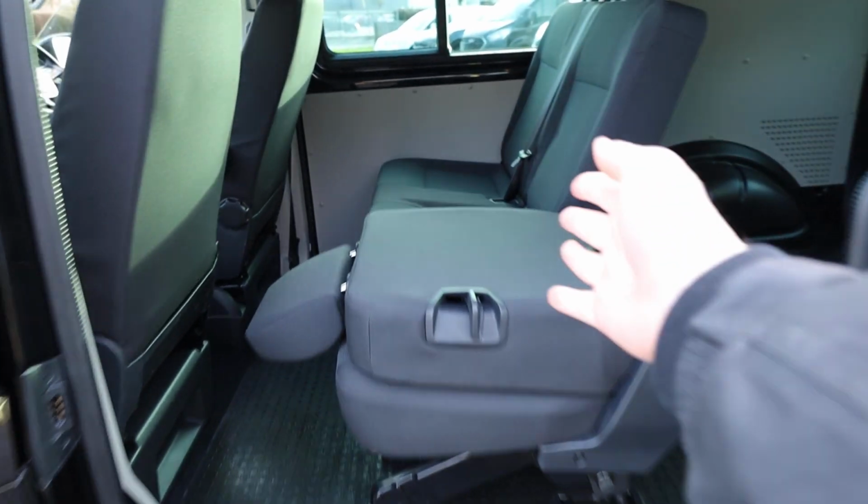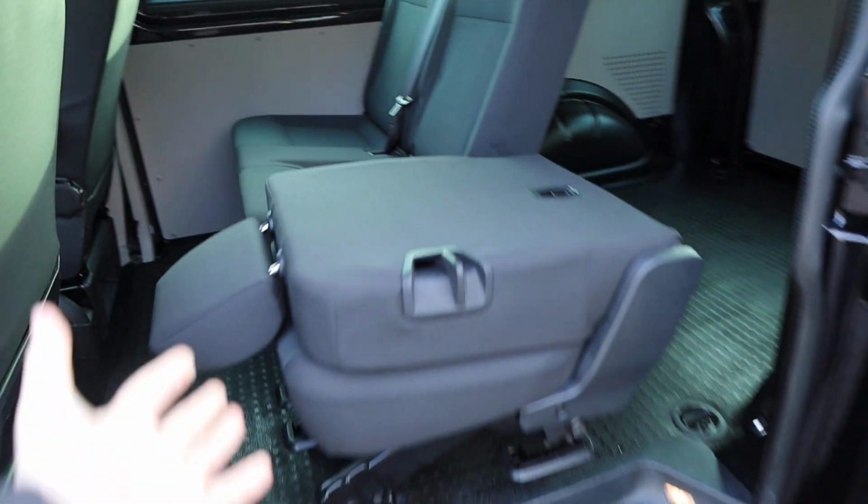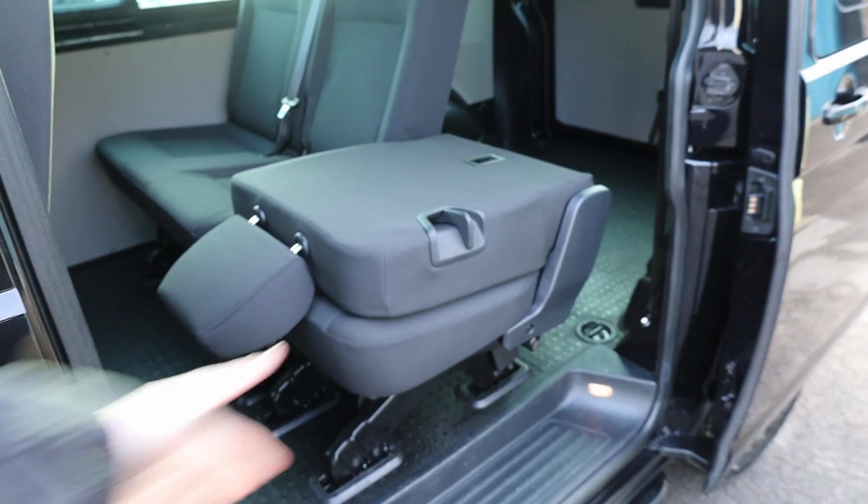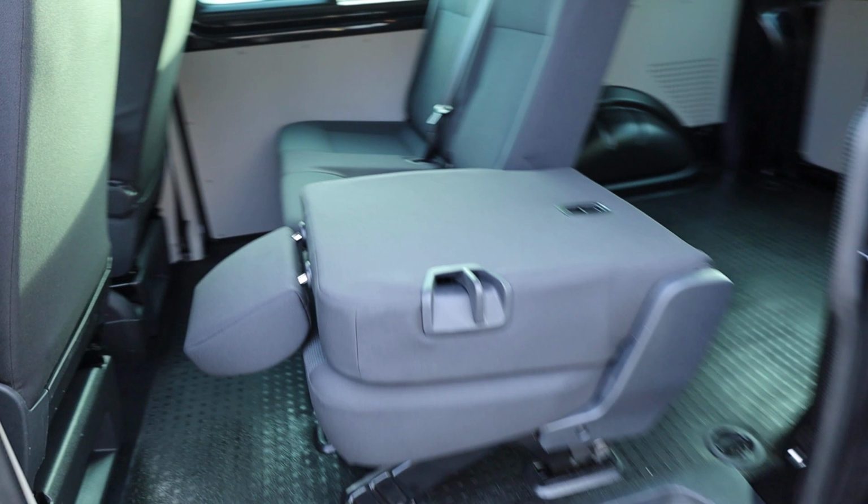And of course you can do exactly the same with the other seats as well. The other thing you can do is just remove the single seat or just remove the double seat if you wanted. So if you wanted to load longer items down one side, that can also be done.